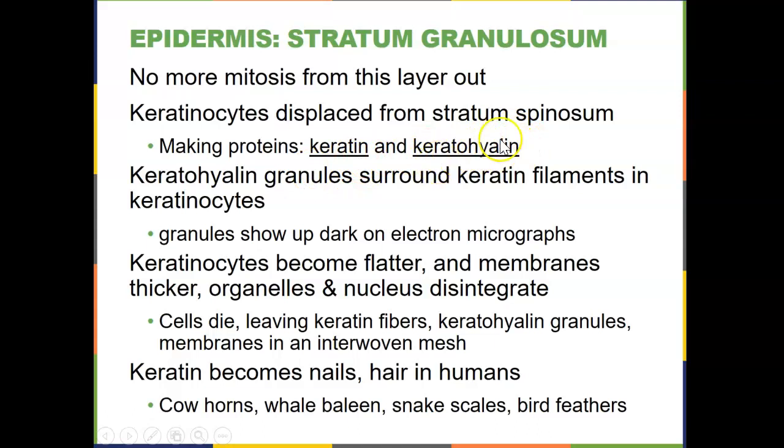Making our keratin. And there's another protein called keratohyalin. Keratohyalin, do not confuse this with hyaline cartilage. It is not cartilage. These are granules that kind of harden around the keratin filaments inside of the keratinocytes, and they show up as these dark kind of grainy things when you look at an electron micrograph.